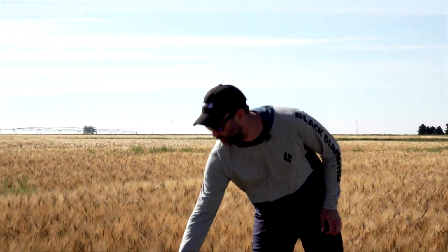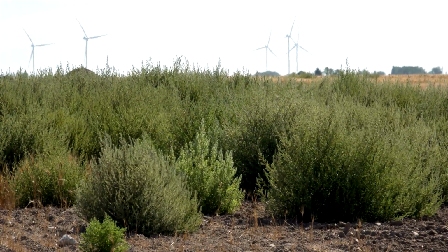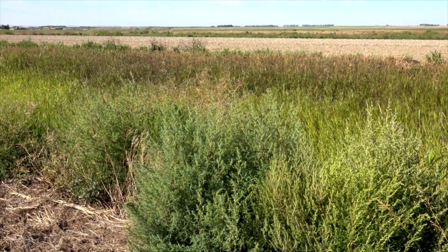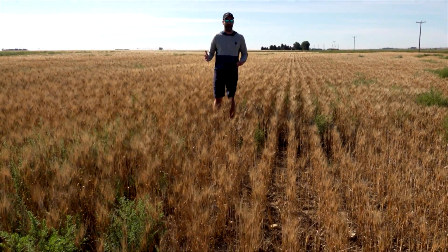This field will be harvested probably fairly soon. It's quite mature. As we harvest the field, there are a lot of patches of quite mature kochia. This kochia is past the point where herbicide is really going to be effective unless we're using extreme rates or extreme scenarios, but cutting it is going to help manage these seeds.